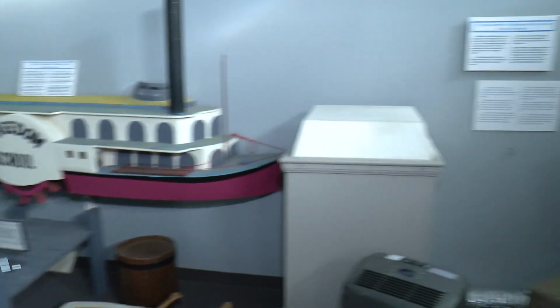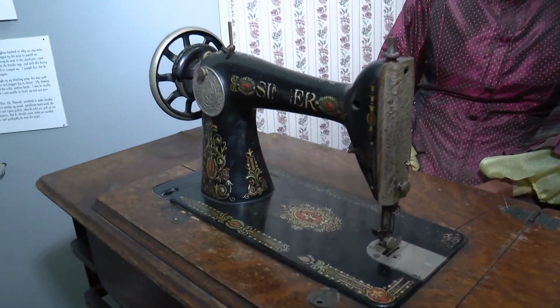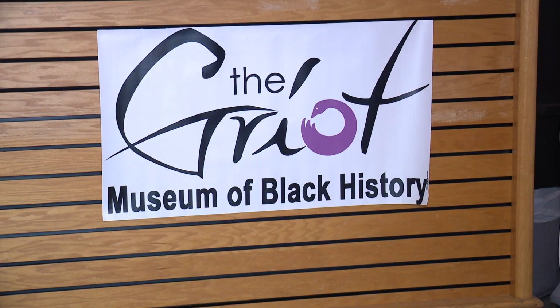Elizabeth Keckley is a lady who was enslaved here in St. Louis. She eventually makes her way to Washington, D.C. and becomes the actual seamstress for Mary Todd Lincoln. Each figure carries a deeper meaning, just like the museum's name, Griot, a West African term. The importance of preserving history and culture and then passing that on to other generations.